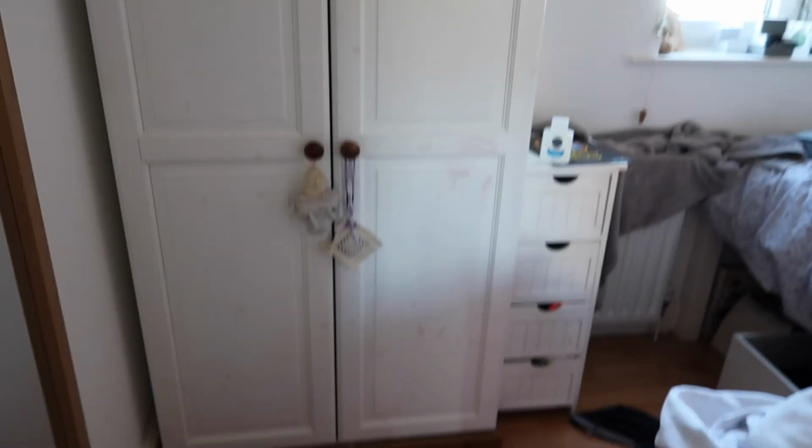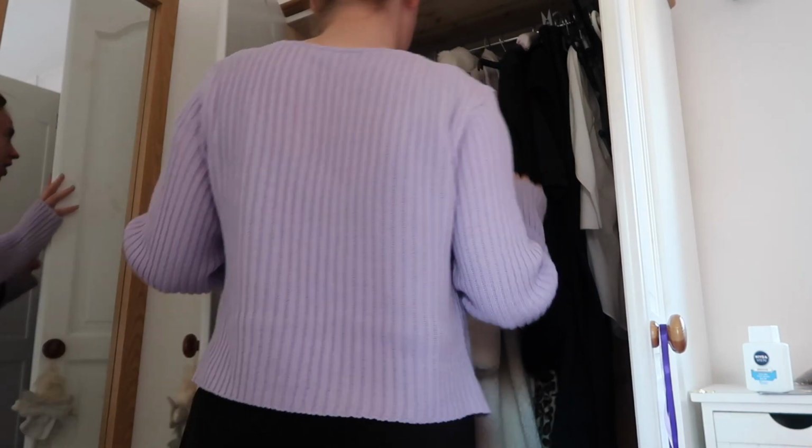And then we're going to get rid of this wardrobe. I'm going to try and sell it. I'm going to paint it and sell it. So that's the plan right now. Okay, let's get rid of everything.